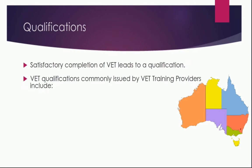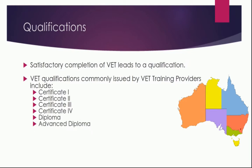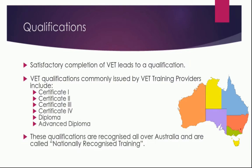Qualifications offered by training providers include Certificate 1, Certificate 2, Certificate 3, Certificate 4. Each certificate gets a little bit harder and more lengthy and involved than the previous certificate. Then there are the Diploma and advanced diploma. Each of these qualifications from Certificate 1 through to advanced diploma builds on the previous level, becomes increasingly more difficult and suitable for more advanced roles in the industry.